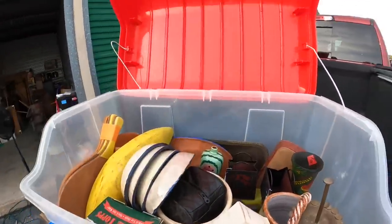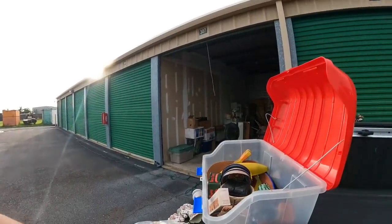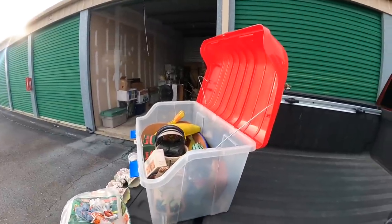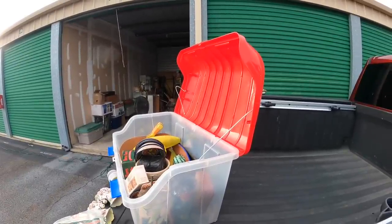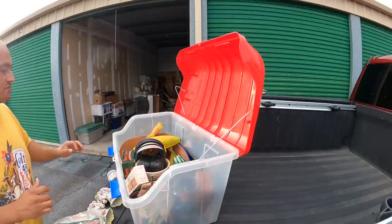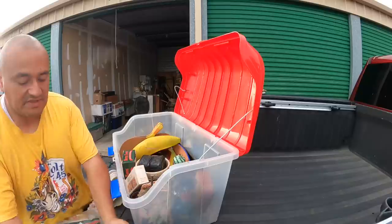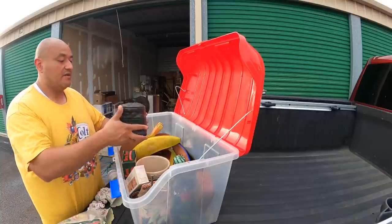Let me see. It's kind of windy here. I just don't want this to blow over. Let's see if I can find a good spot. Yeah, that looks like a safe spot. So I took out these bowls. Said I wasn't gonna take everything out, but I might take some of it out.